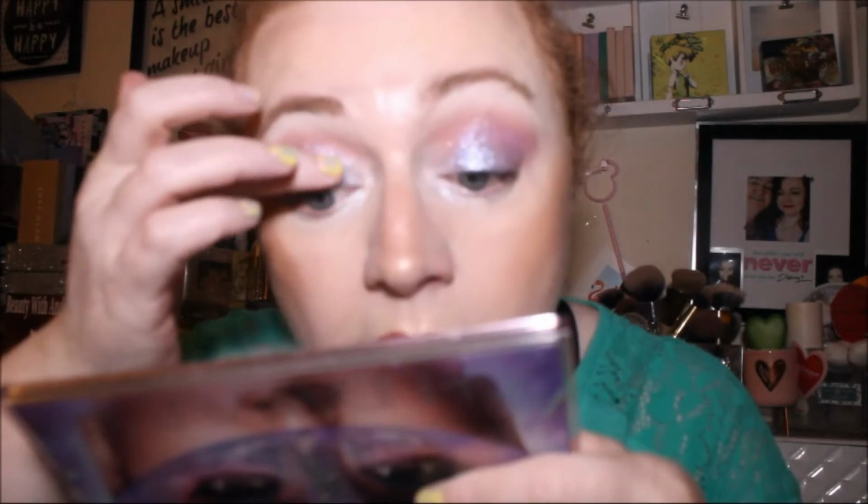Right, this is the overall look. I'm just going to pop a little bit more of this on, as I always do. And I'm going to just put more into the crease because I didn't really put it into the crease.